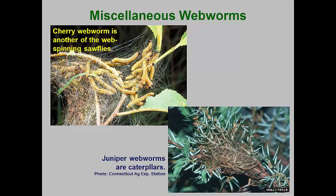The juniper webworm is a moth that often attacks upright junipers and cedars. The nests are often embedded deep in the branches and are usually missed. However, they occasionally build up populations that can girdle and brown the foliage of portions of the plant.